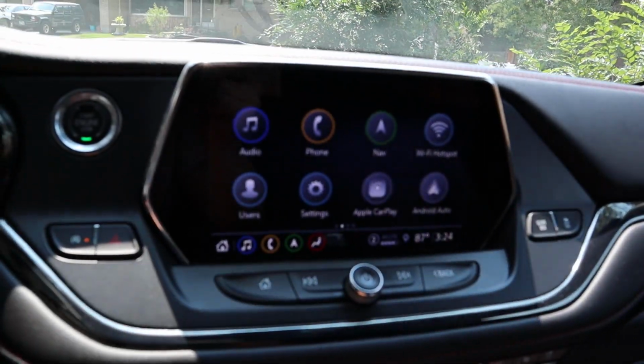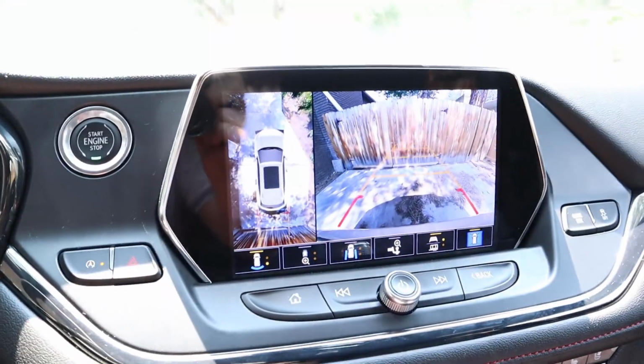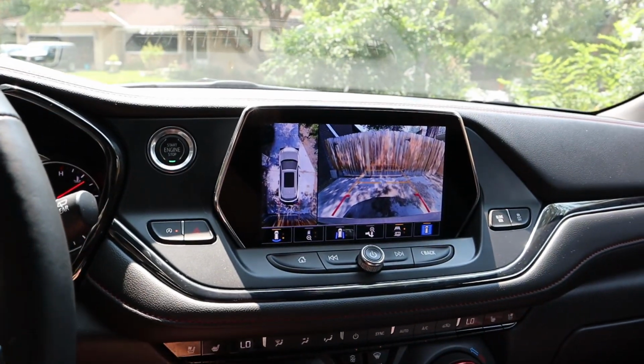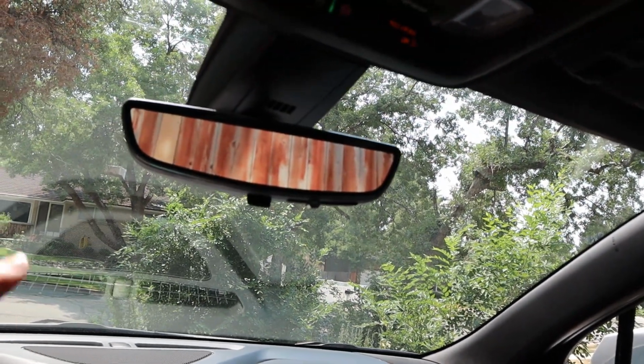And then I gotta mention this because I showed it in my review. Notice we have a sunroof here on the depiction. We ain't got no sunroof in real life. False advertising. No, I'm just kidding. I thought I mentioned that because that's funny. But again, camera mirror, absolutely fantastic.